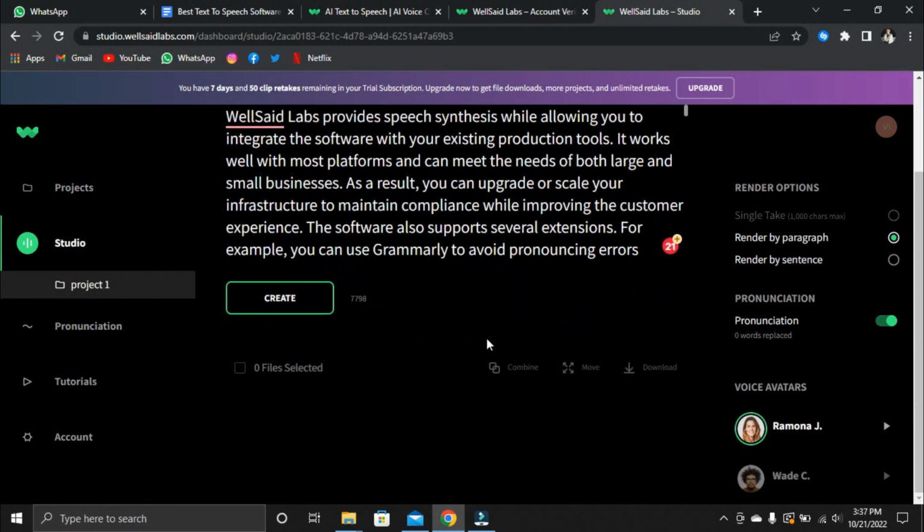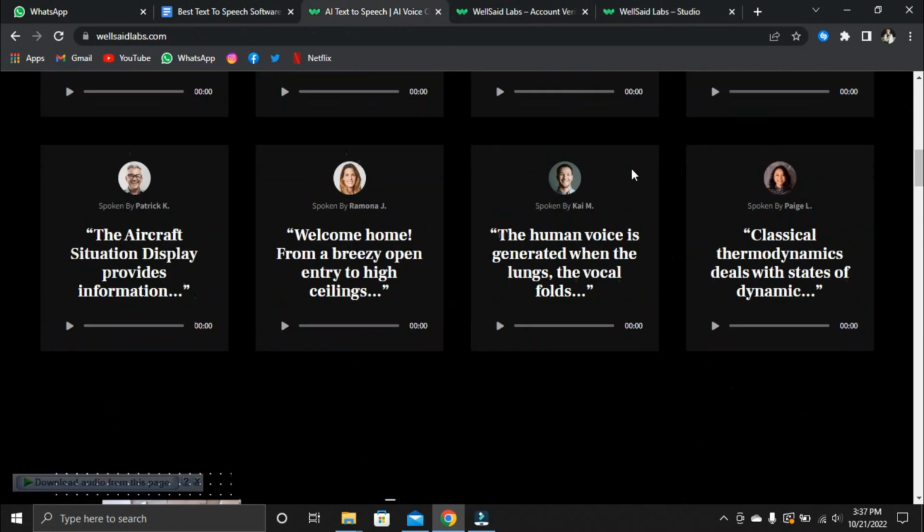So, how does the pricing look? There are several pricing options for this text-to-speech technology.